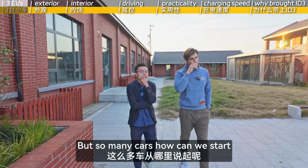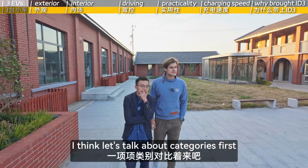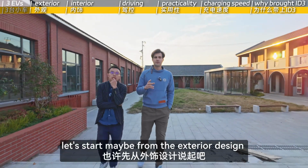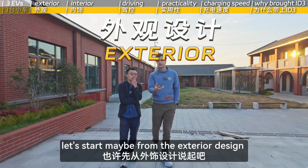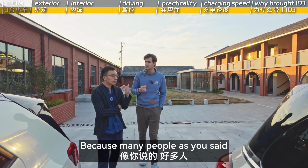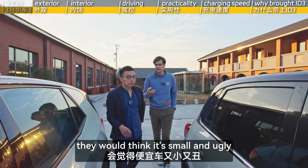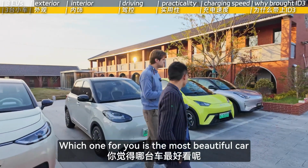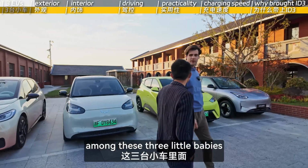But so many cars, how can we start? I think let's talk about categories first. Okay. Let's start maybe from the exterior design. Exterior? Yeah, like how does it look from outside? Because many people, as you said, would think it's small and ugly. But no. Which one for you is the most beautiful car among these three little babies?